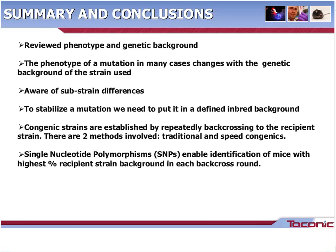And then, as a way of using tested genetic background, SNPs enable identification of the mice with the highest percentage of recipient strain background in each backcross round, and therefore facilitate and speed the process of getting a congenic strain. I think that's it pretty much. So I think at this point I am pretty much done.